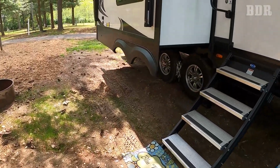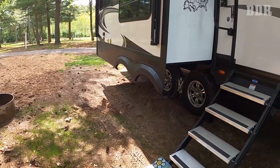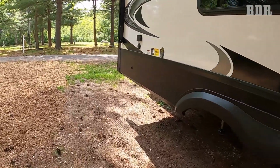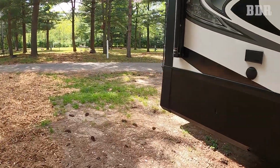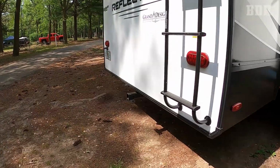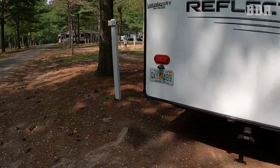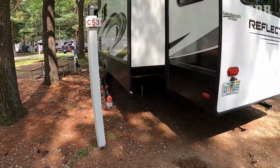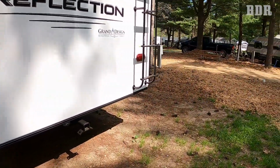And the sites are dirt sites. You get lots of trees. You still have room in the back. We're in site 53.